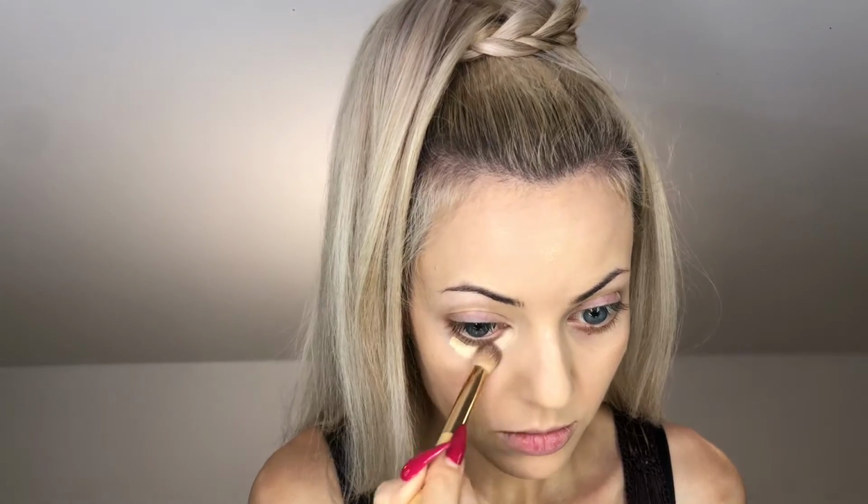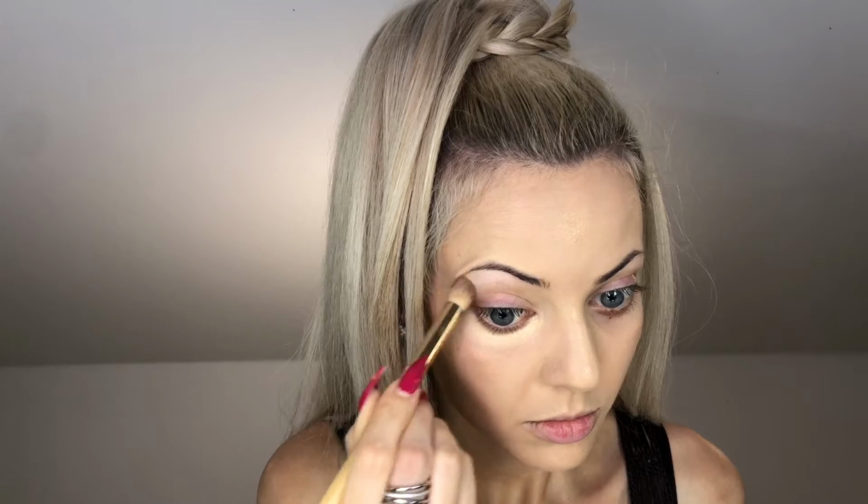Usually we have a good time with the clients, but that means that they're smiling a lot. So I have to constantly remind them not to do it. That's especially important when I apply the concealer under the eyes. It's safe to smile after we seal the area with powder. So in this moment I seal the makeup.